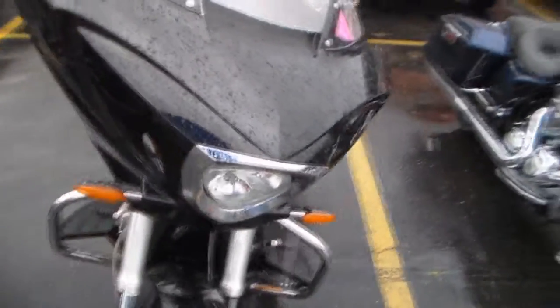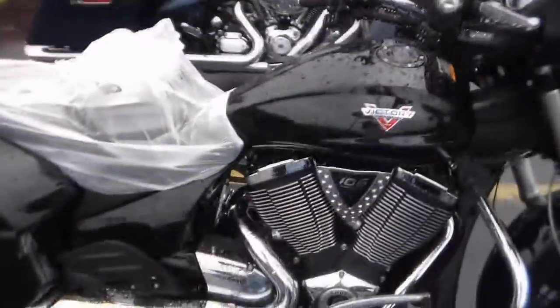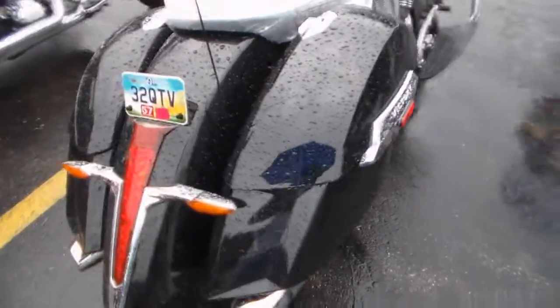First and foremost, thanks. It's a 2013 Victory. We call it the Harley Killer. As you can see, it looks just like the Street Glide. Do you like the Victory? Oh, I love it. I love it. Got good handling on it. I traded my Yamaha in for it.